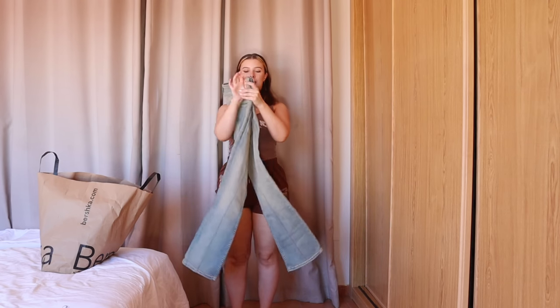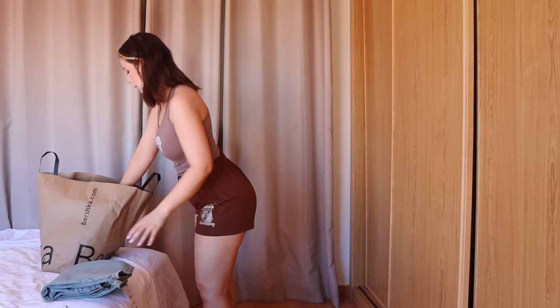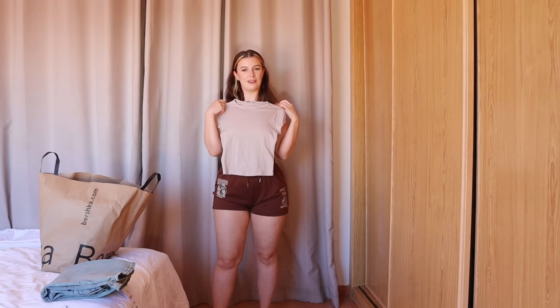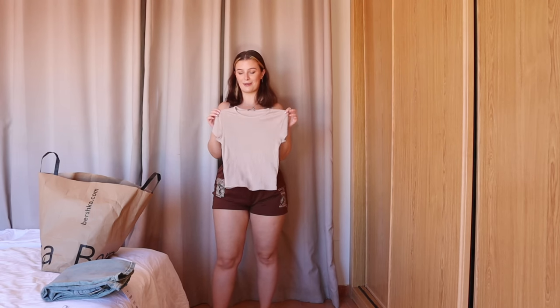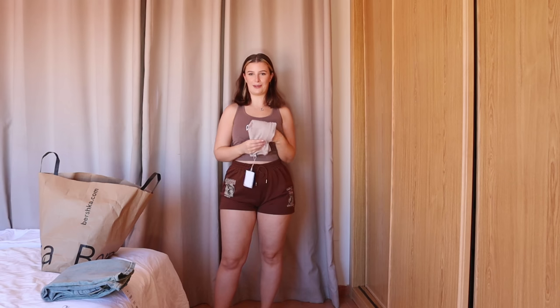So I'm gonna be trying these on and I will try them on with yet another one of these tops that I bought. I think this color is going to look really nice with them. And I think this is going to be a really, really good autumn outfit. So quite excited to see what this one looks like.